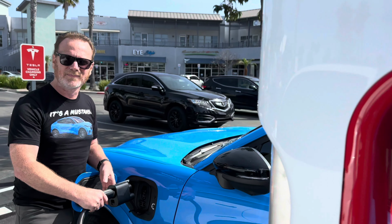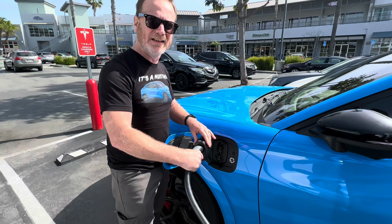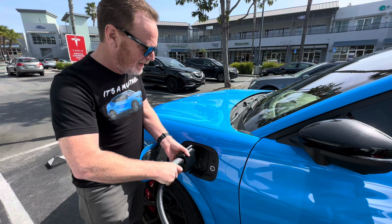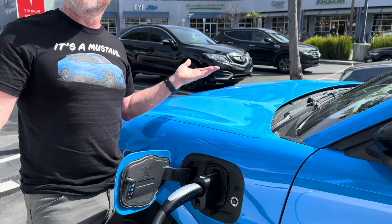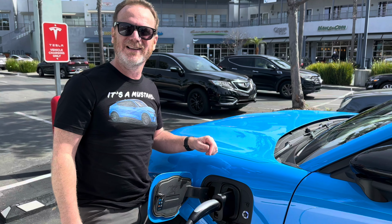All right. Hey, Patrick, how's it going? Going great. So we have the new Tesla design, Ford provided adapter, NACS adapter. So we just plugged that in, and now we have the same supercharging experience. We plug it in. Takes about 15 seconds, but we're going to be supercharging. Isn't that cool? That's pretty awesome.